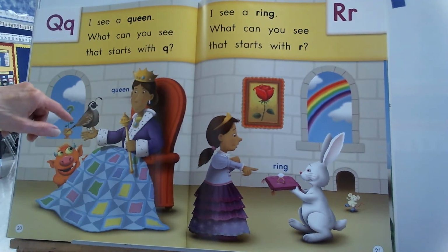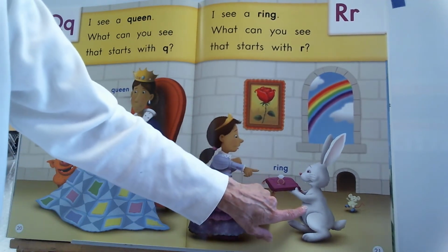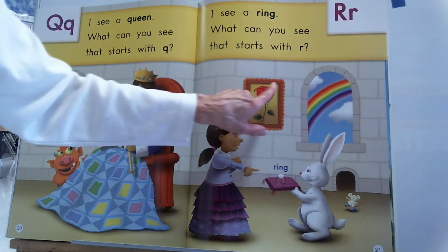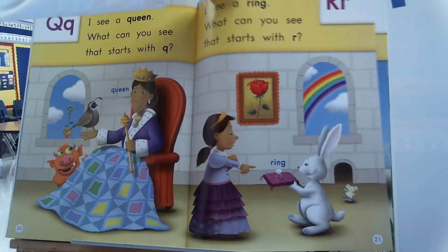R, R, I see a ring. What can you see that starts with R? Well, there's a ring and a rabbit, and the mouse is wearing roller skates. There's a rainbow and a rose. What do you think? Reese and Reed both start with R. Reese can be the rabbit, and Reed can be the roller skating mouse. Those are our friends.